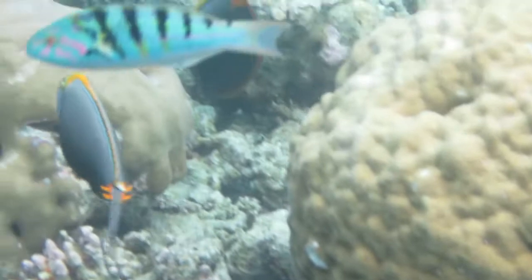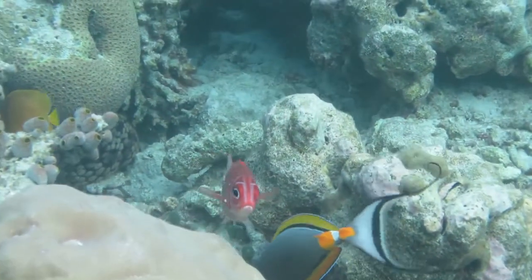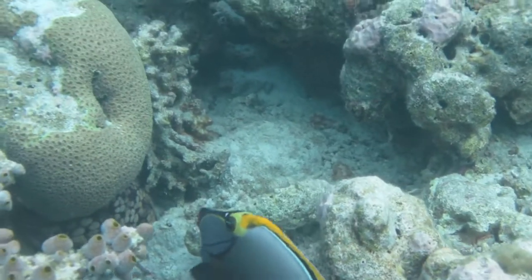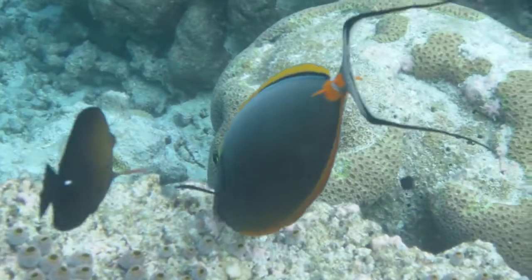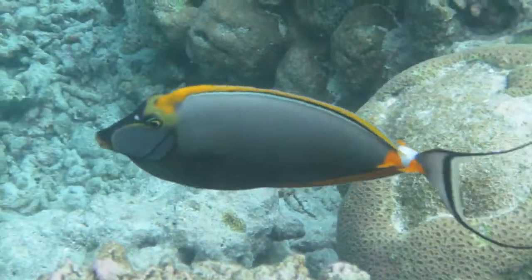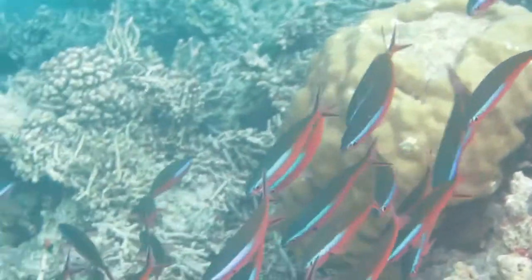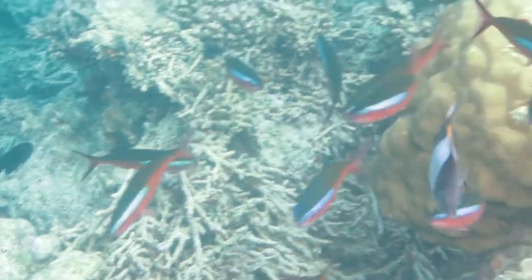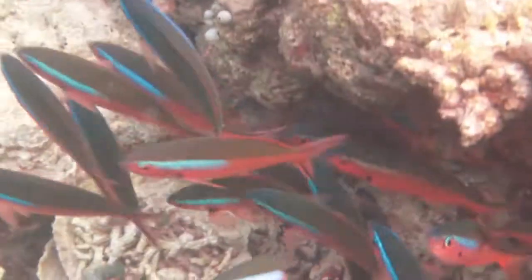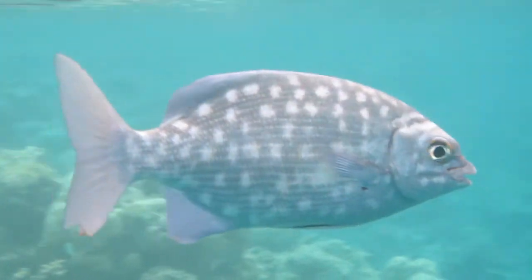The larger fish here with an orange outline is a lipstick tang. And these are neon fusiliers. Here's a better view of that rabbitfish we saw earlier.